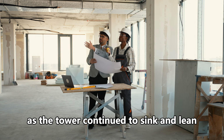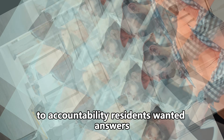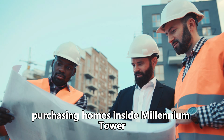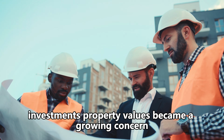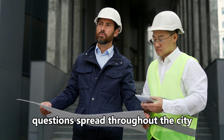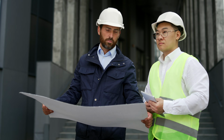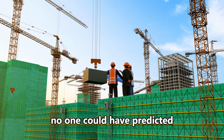As the tower continued to sink and lean, attention quickly shifted from engineering to accountability. Residents wanted answers. Many had spent millions of dollars purchasing homes inside Millennium Tower. Now they faced uncertainty about the future of their investments. Property values became a growing concern. Questions spread throughout the city. Who was responsible for the problem? Was it the developer, the engineers, the contractors? Or was the issue caused by factors no one could have predicted?